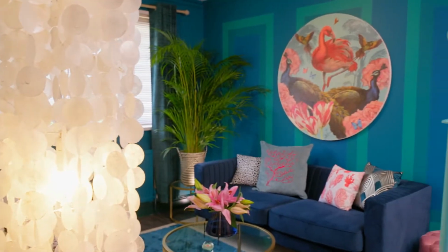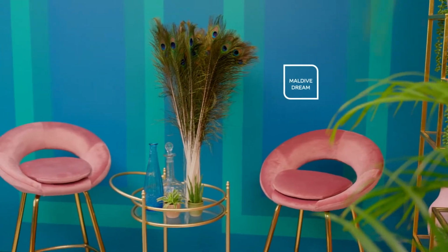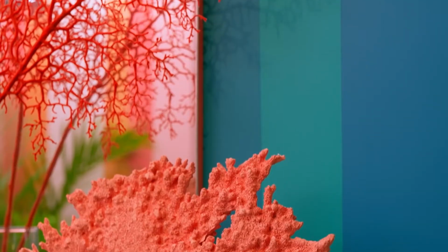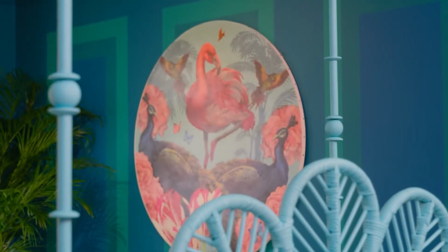The whole of the blue colour spectrum I absolutely love, but my favourite colour is the Turquoise Jewel. It really stands out. It's brighter than the others. It's really zhuzhy. I love the pizzazz that it gives the room. And within the rectangles Lauren's created, it's really, really beautiful. I love that colour. The feel of the room has changed dramatically.